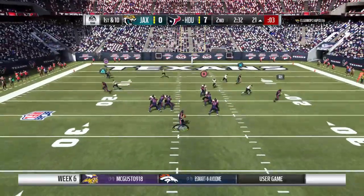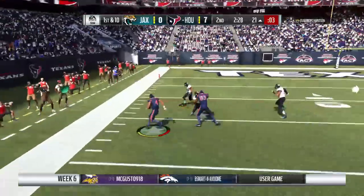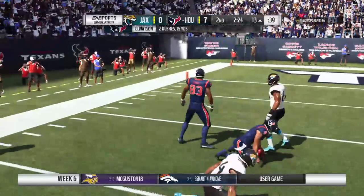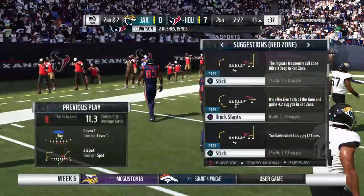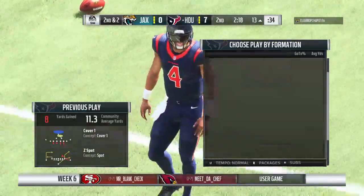Now a first down throw. Watson steps away to his left, and is able to break one tackle, but then quickly brought down. But a nice little gain. He'll get 8 on the scramble there. It'll be second and a couple.